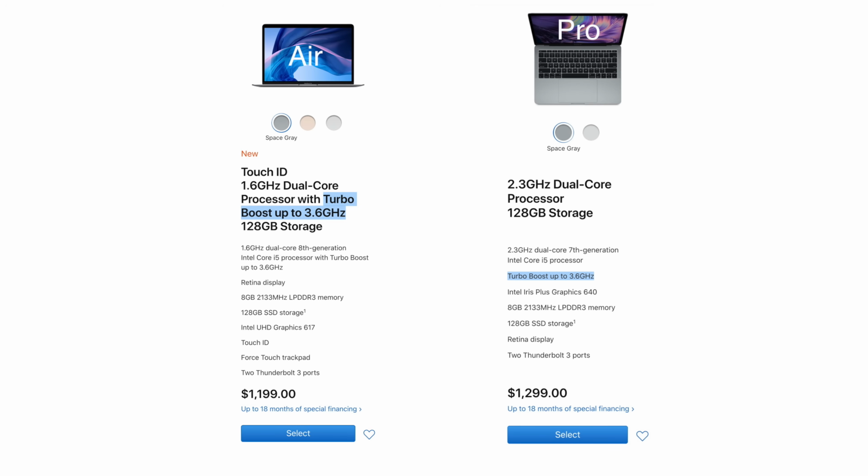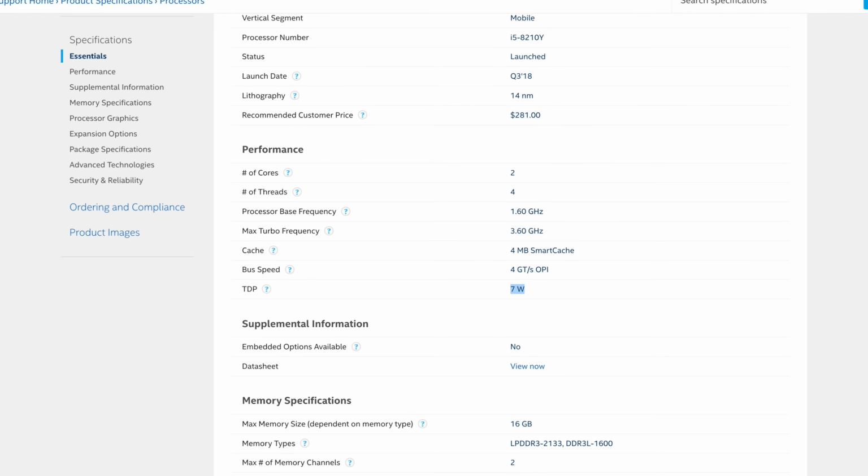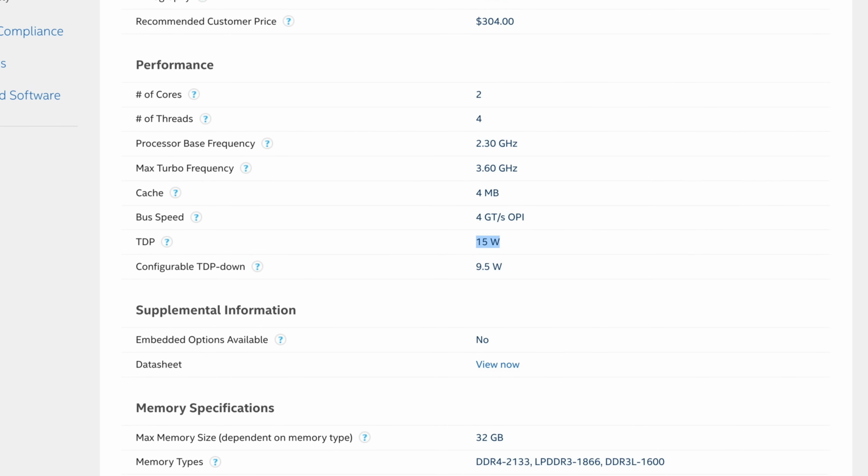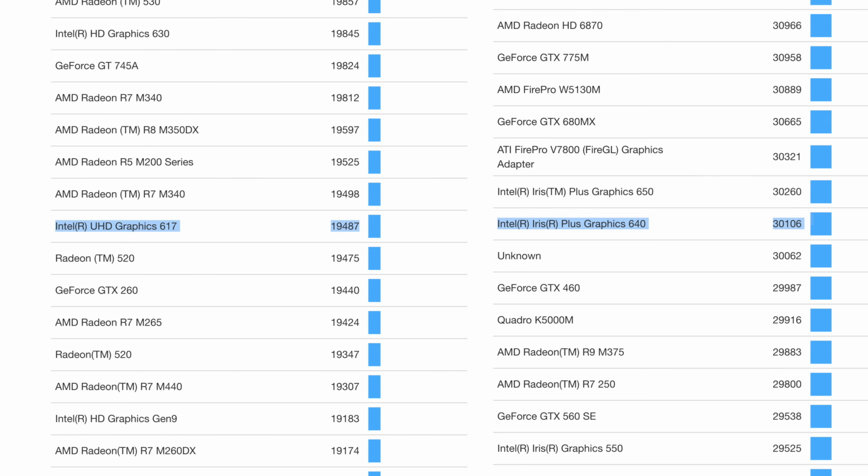Yes, it matches the 13-inch MacBook Pro's turbo boost of 3.6 GHz, but the core clock speed is a lot slower, and it's a 7-watt chip instead of a 15-watt chip, so it's gonna draw a lot less power and it's ultimately gonna be slower. Not only that, but the new MacBook Air's graphics performance is much worse than the 13-inch MacBook Pro's. In fact, the MacBook Pro gets 50% faster graphics performance.